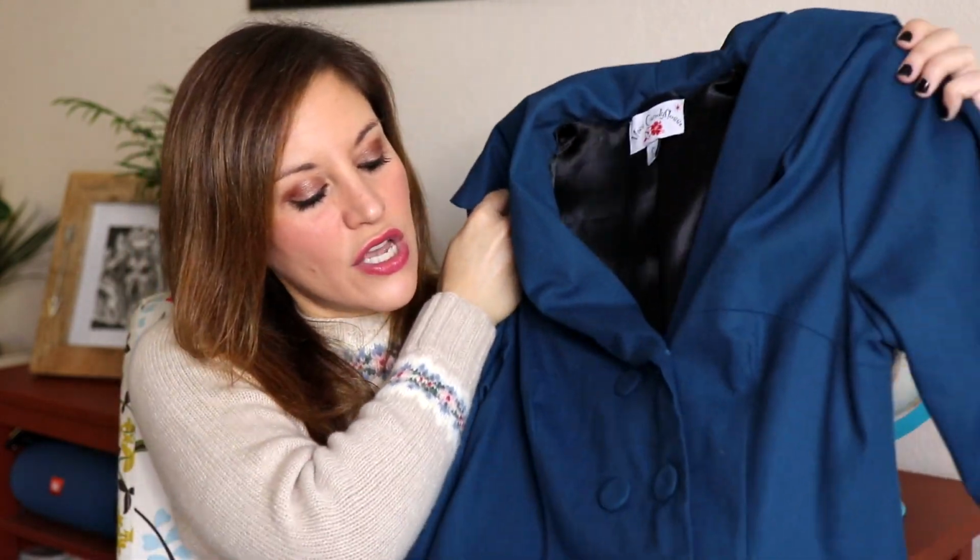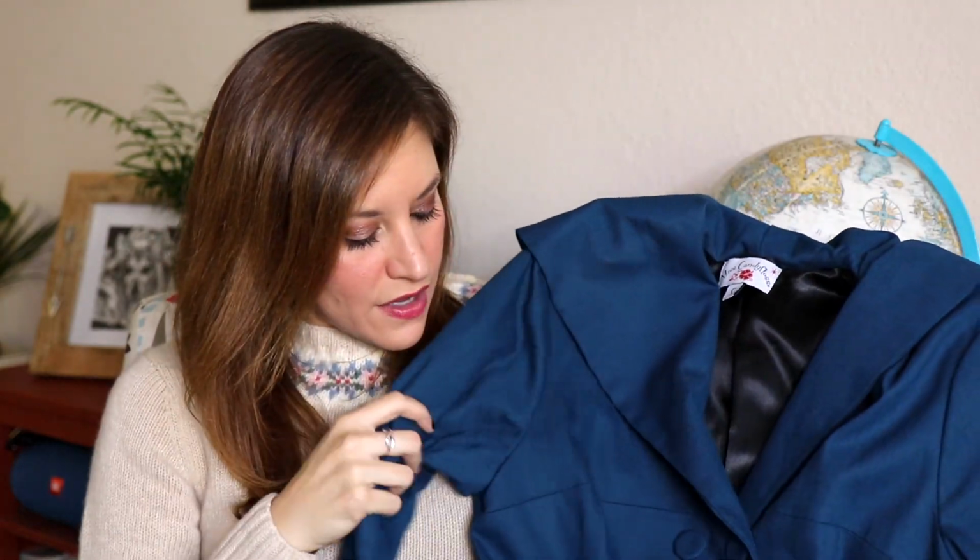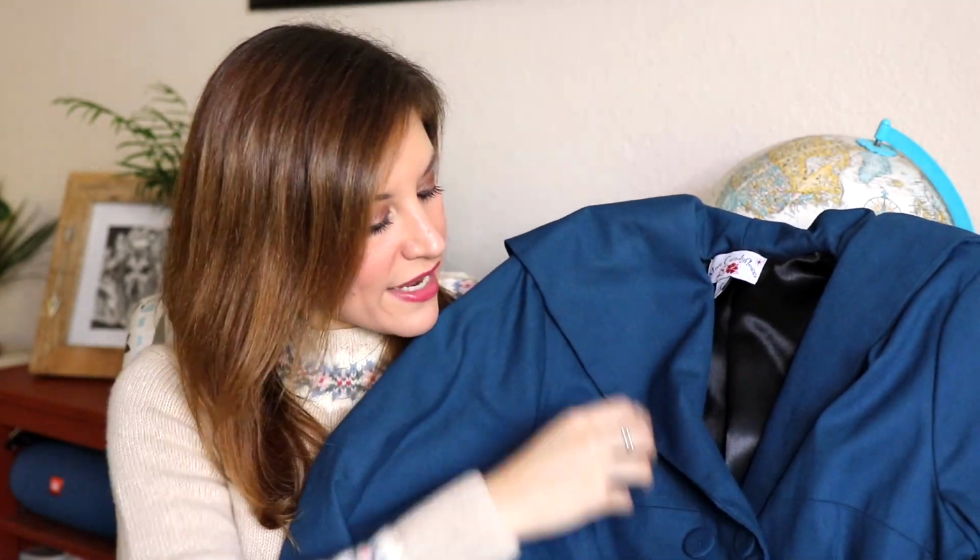Miss Candy Floss makes all vintage inspired clothing. They're not cheap, but I do have a dress and this coat, and they're really well made, and they are worth it for me. When I see the few pieces that I'm like, I have to have those, I do pay the price for them, but they're not cheap. So yeah, it's this blue jacket.